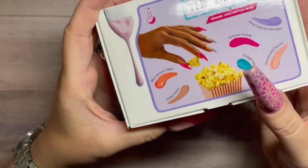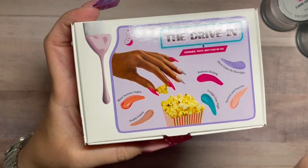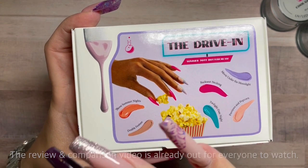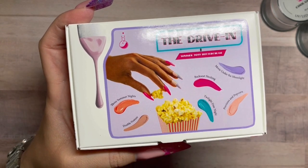And last from Light Elegance, I got the Summer Buttercream Collection. I will have a whole separate review video with opening these up and doing a color comparison, so watch out.